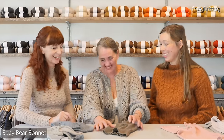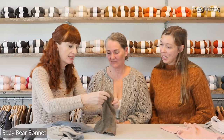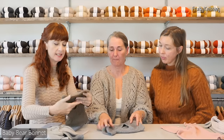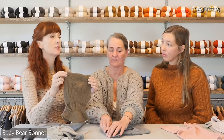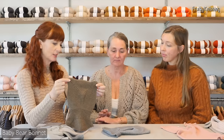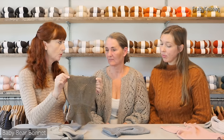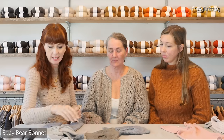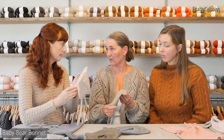If provisional cast on is my best friend, short row is my second best friend, because that makes everything possible. I am just seeing the lovely details in this, and I'm thinking that these are such great little fast projects to learn a whole lot of new techniques on. You can really experiment and get accustomed to doing these techniques on small projects. Plus, for these, you don't hardly use any yarn, so you can use your leftovers as well, which is very nice.